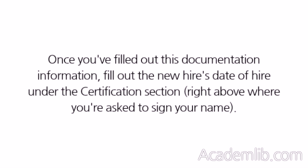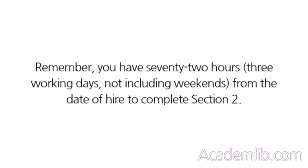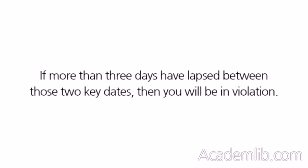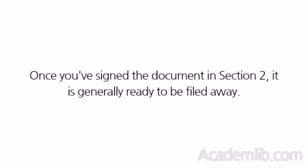Once you've filled out this documentation information, fill out the new hire's date of hire under the certification section, right above where you're asked to sign your name. Remember, you have 72 hours, 3 working days, not including weekends, from the date of hire to complete Section 2. Therefore, INS inspectors will typically look at the date of hire in the certification section and then look at the date you signed your name as the employer. If more than 3 days have lapsed between those two key dates, then you will be in violation. Once you've signed the document in Section 2, it is generally ready to be filed away.